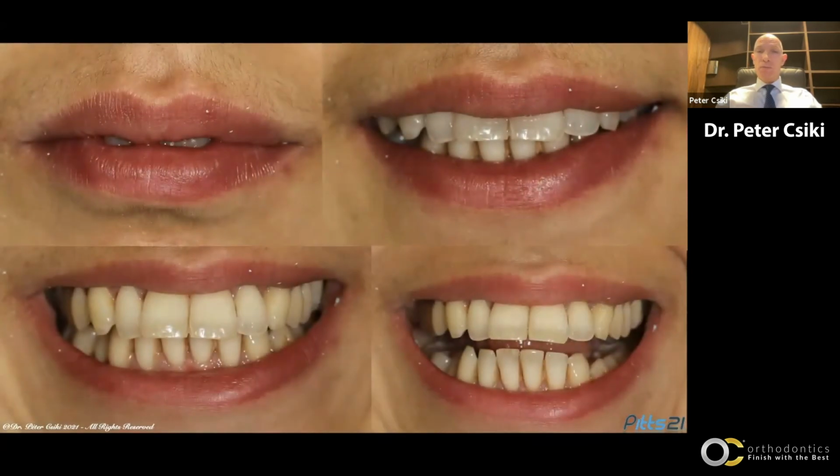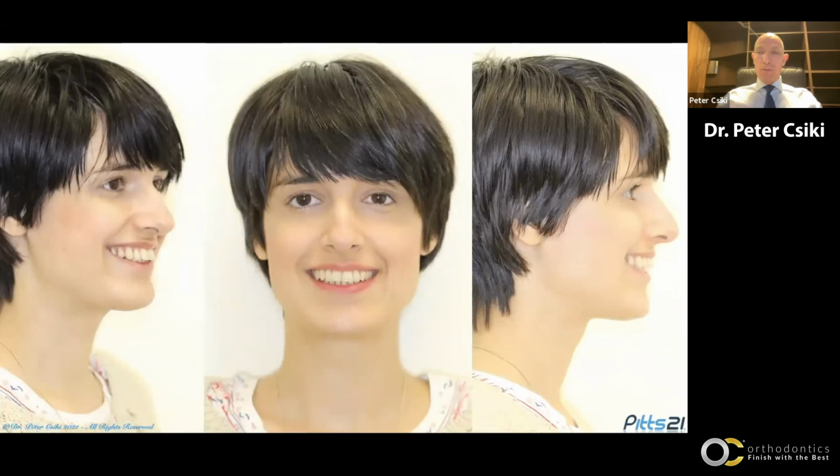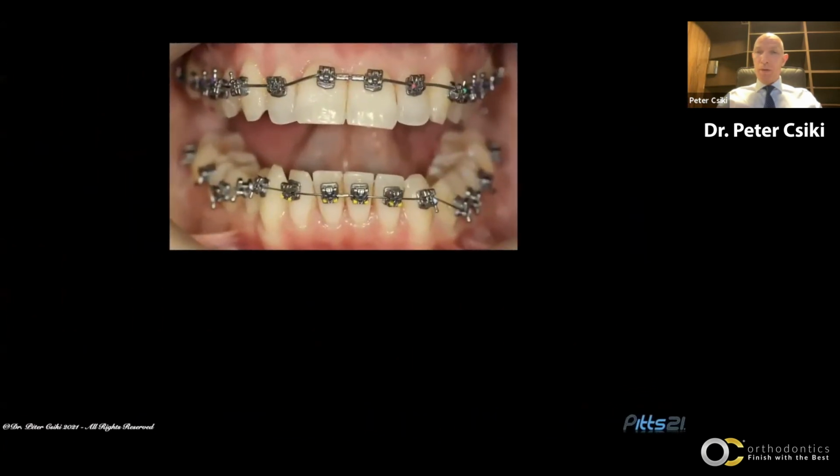And she was one of my first Pitts 21 cases. We don't have the right display, you see. This is not a good display, okay, here, when the patient is smiling. And it's like, there is no way I would ruin this gorgeous profile, okay? No way for that, by extracting 2 upper bicuspids.